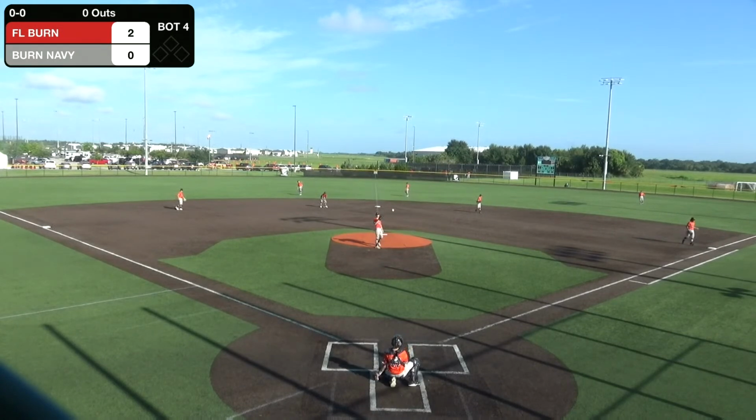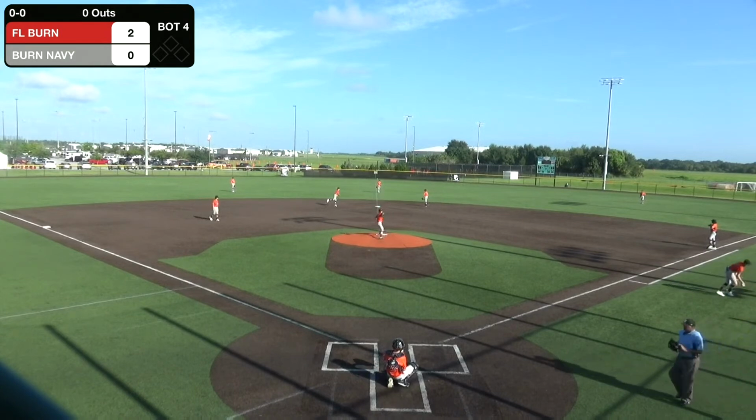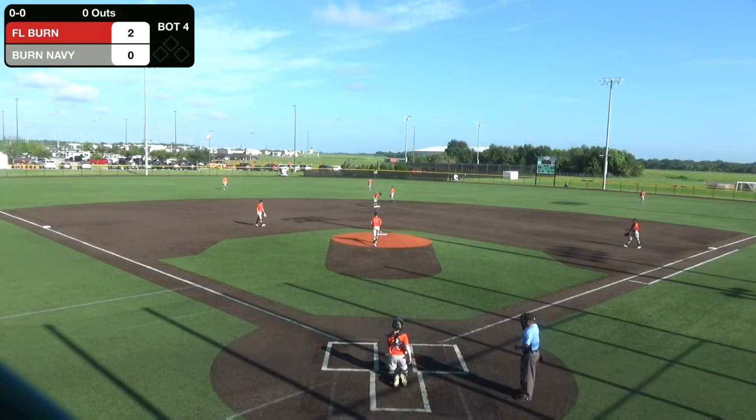I think that this Bern team, I don't think they're pressing too much. They know that they're a decent team. They know what they're capable of doing. They wouldn't make it all this way without being good at what they're doing. So I don't think they're pressing too much. Florida Bern National just has to come in and do their job, shut it down.